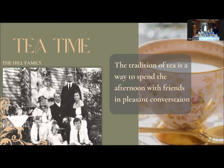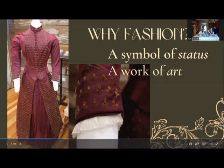But with that, I think we'll move on to what we really are all here for and what we're all very excited for. The best part is the fashion. I keep forgetting this doesn't want to work. Is the fashion of the Victorian era.